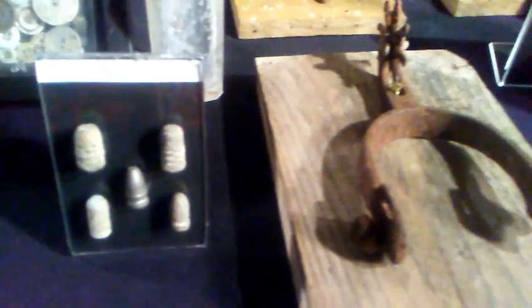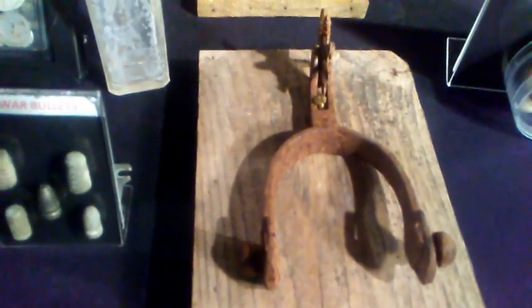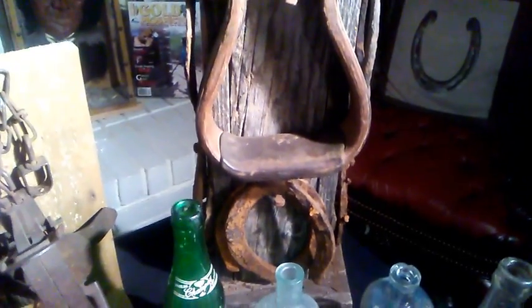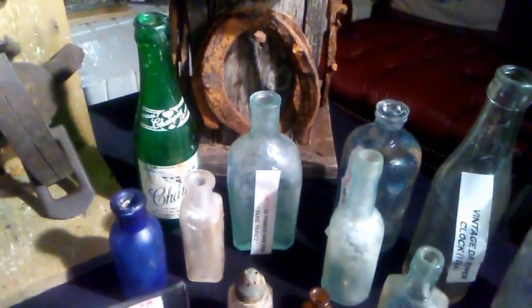My Civil War era bullets. Don't hardly find those. The one spur and the only spur I have ever found. There's shoe cobbler's tools. Although I saw no mention of a shoe repair shop, I'm sure there was some in the area. The old trap. One of my creations here for the library's display that didn't take place. Horseshoes, mule shoes, and a stirrup.